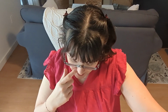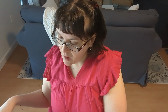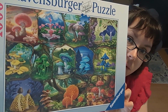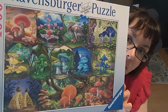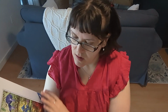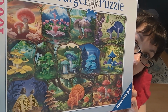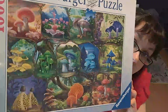And then I have Beautiful Mushrooms by Nathaniel Mortensen. And while I don't enjoy gradients, I do enjoy puzzles that have groups of color together. So it's not really translating too well on camera, but there are beautiful hues of pinks and oranges and blues. It's like 12 mini puzzles in one bigger puzzle. And I just thought that this was such a beautiful illustration. Mushrooms.